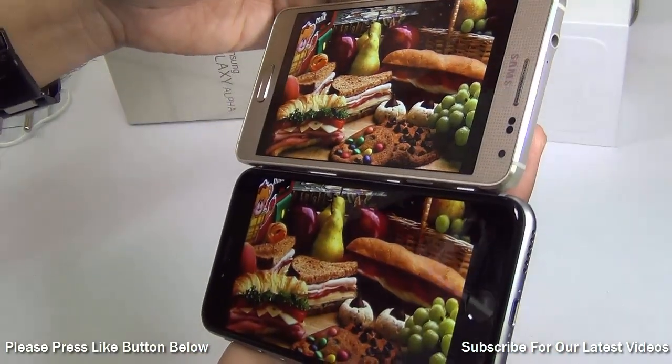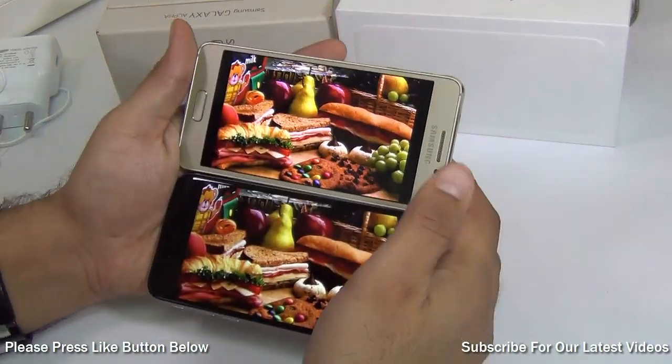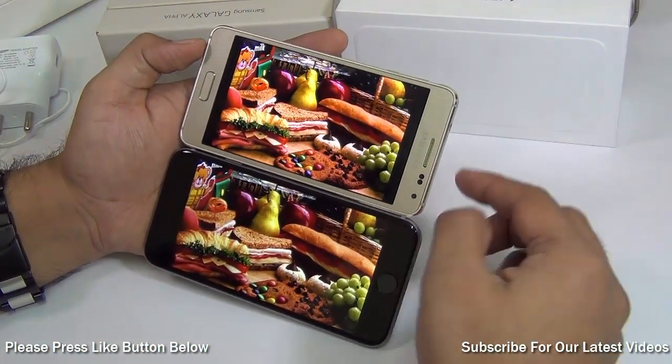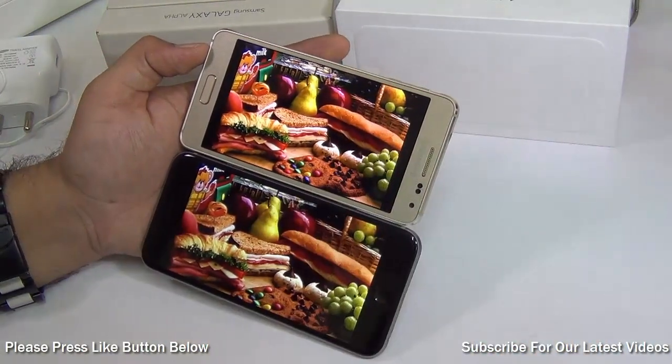Viewing experience is equally good. The viewing angles are also equally good. So when it comes to display, I'm gonna give it a tie because they are both very similar when it comes to display quality. However, the AMOLED display is slightly more power efficient.